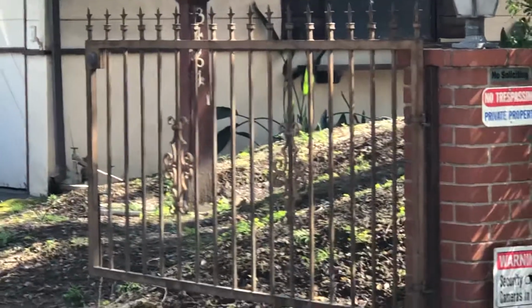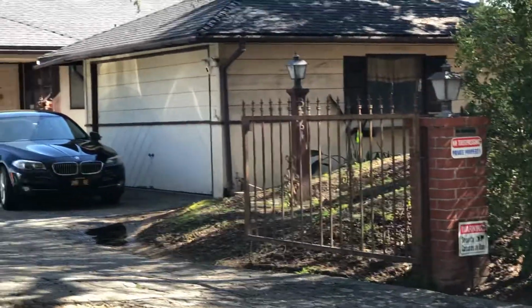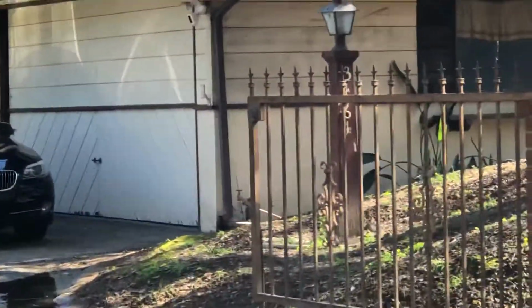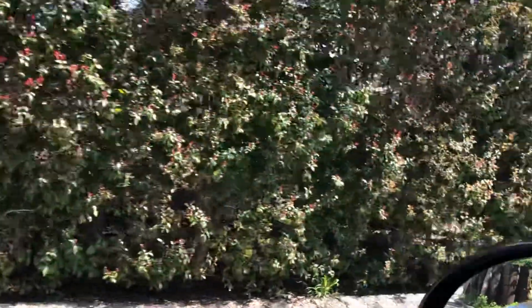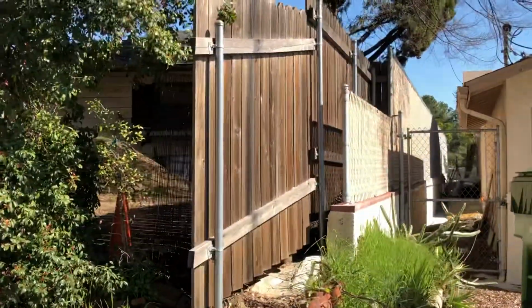So it didn't get maintained, and of course a house like that, in a beautiful neighborhood, creates a situation where the neighborhood itself looks like it's run down. Look at this.